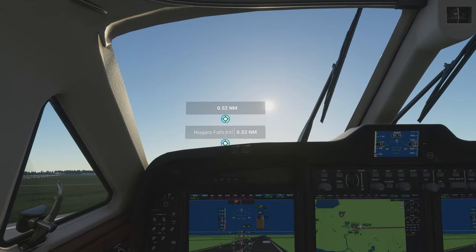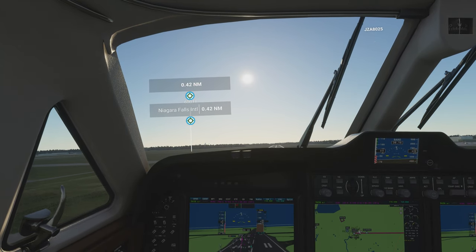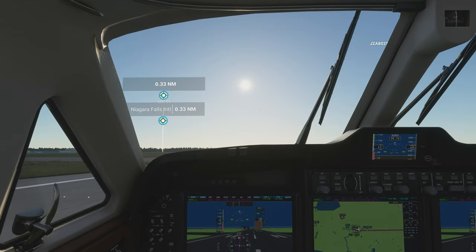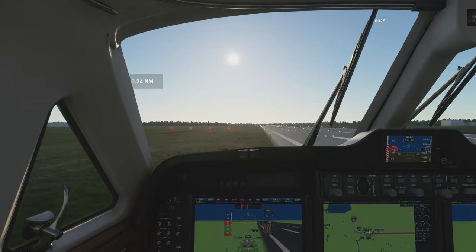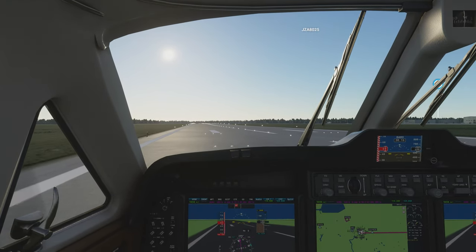Okay, so I'll just try to pull up and hover a bit. Of course, we're just going to drop out right away, so let's see if we can... Oops, that was kind of rough. Hit the brakes.